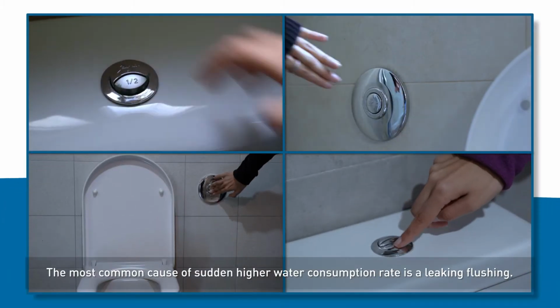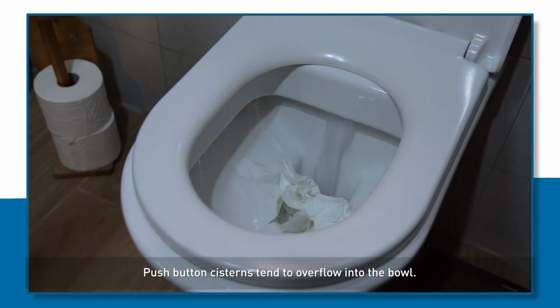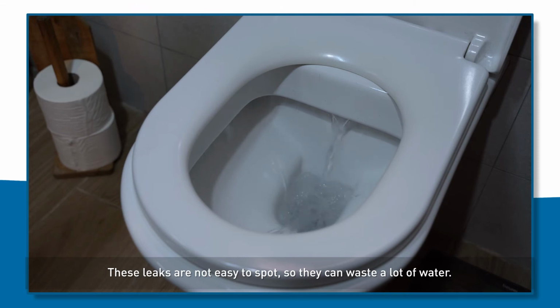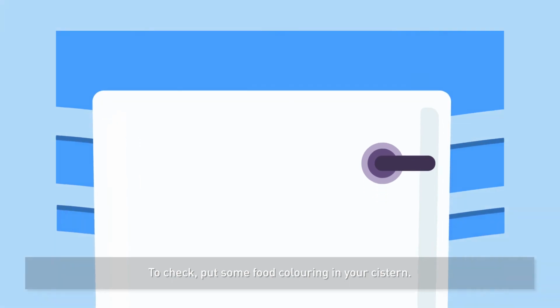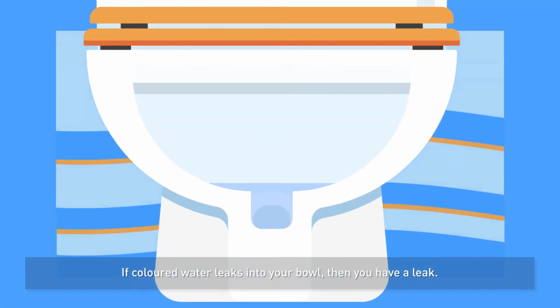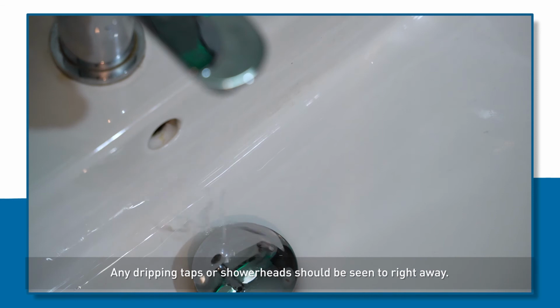The most common cause of sudden high water consumption rates is a leaking flushing. Push-button cisterns tend to overflow into the bowl. These leaks are not easy to spot, so they can waste a lot of water. To check, put some food coloring in your cistern. If colored water leaks into your bowl, then you have a leak. Any dripping taps or shower heads should be seen to right away.